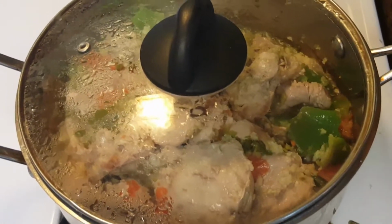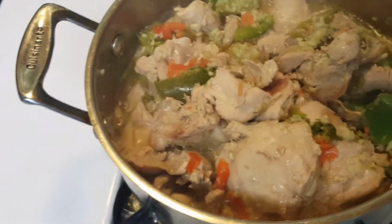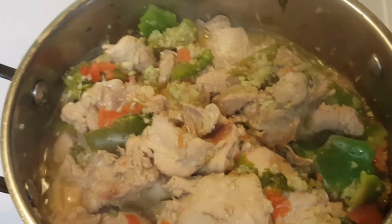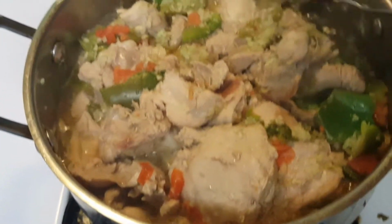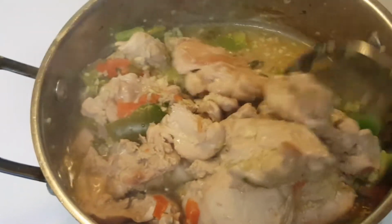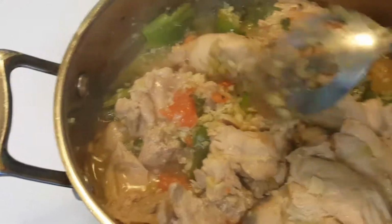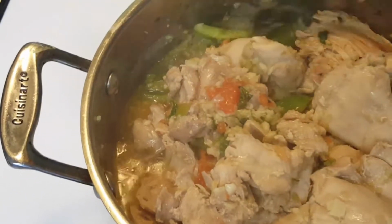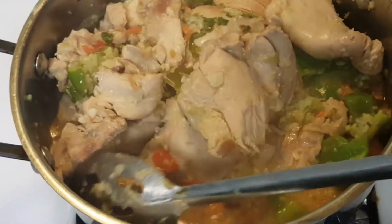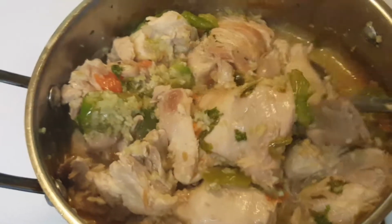It is time for me to check on the chicken. Oh, wow. It's making its own juices. This looks so good. This is really good. The chicken is browning nicely. And I really love the combination of the bell peppers with garlic, celery, cilantro, lime juice. This is really good stuff.